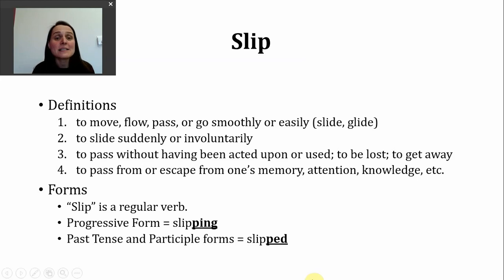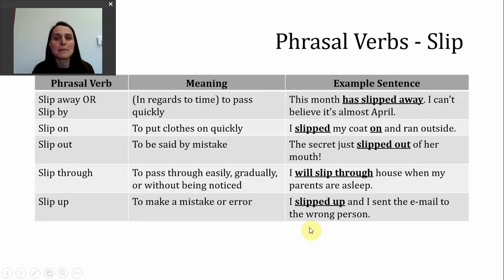Okay, let's look at some phrasal verbs for slip. The first phrasal verb I have is to slip away or slip by. And when many people use this phrasal verb, they're talking about time and time passing very quickly. So an example of that, this month has slipped away. I can't believe it's almost April.